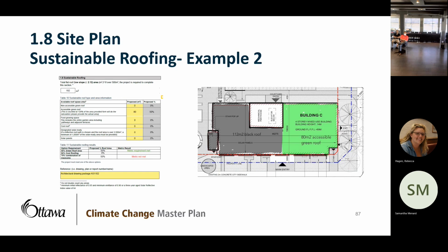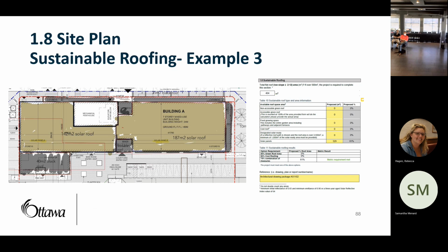And this is just more examples. I don't think I need to go into that level of detail.